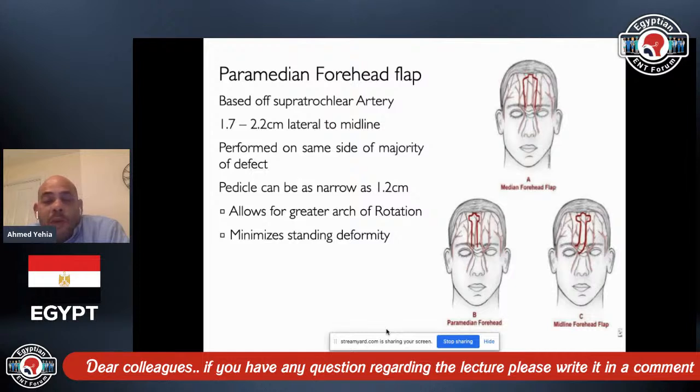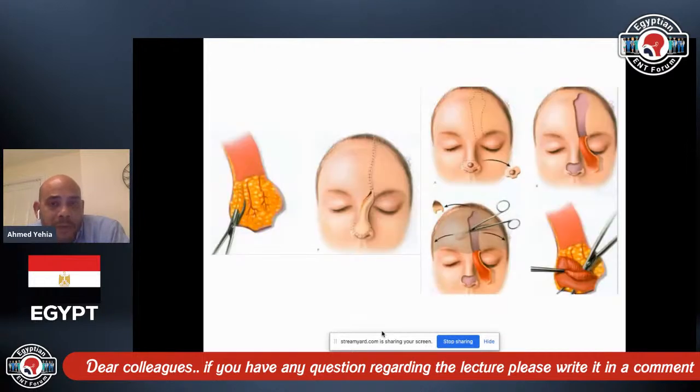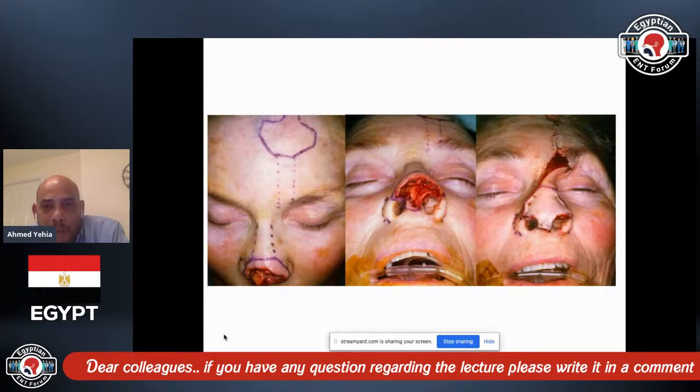Right, so the bridge will be above the glabella or under the glabella, and then you cut it in the second stage. The trick of this flap as well is that you thin the upper part of the flap. All right, you don't want it thick. This is the area which will settle on the nose. So the upper half of the flap, you try to thin it and remove the subcutaneous tissue, so you can put it down on your nose, as you can see.